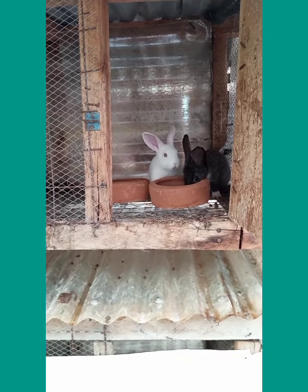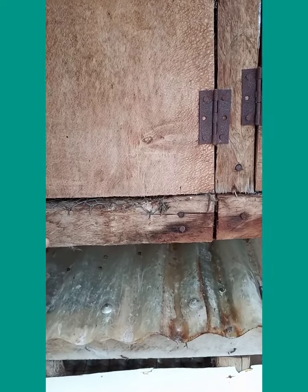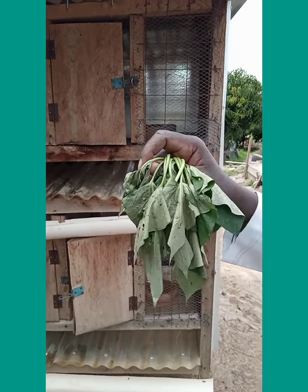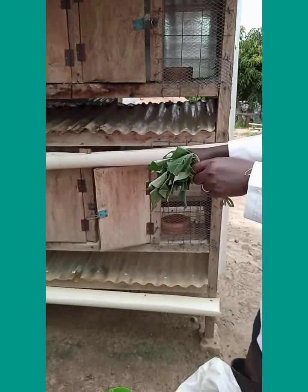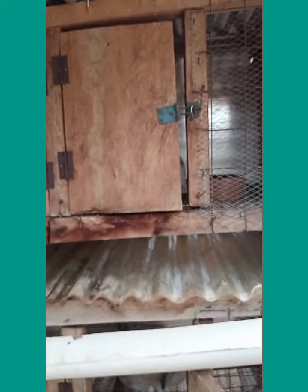So you can get your greens. Ensure that your greens are wilted. Remember we said if you give your rabbits fresh greens, they will get constipation and this will lead to death. So ensure that your greens are wilted. So you take the wilted greens and give them to your rabbits. So greens are for dinner, pellets are for lunch, and water is throughout.